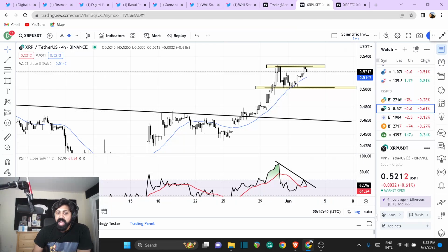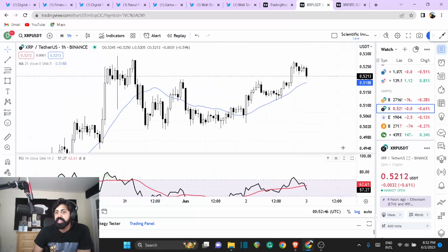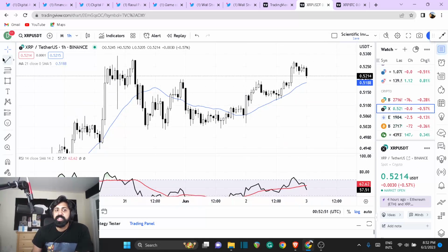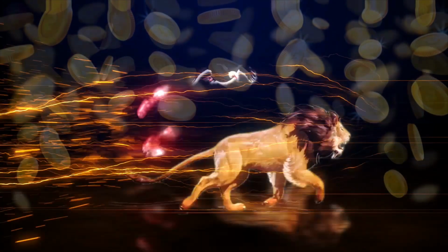If you're looking at short-term charts like this, say for example on an hourly, you see the price is slowly correcting back down. It's doing the ABC. We need to see where we find a support. If we find that support here, that's still maintaining the bullish sentiment in the market.